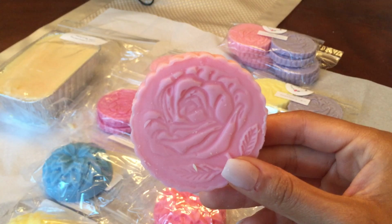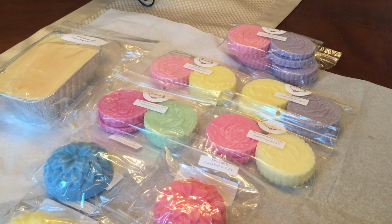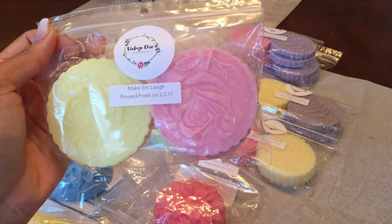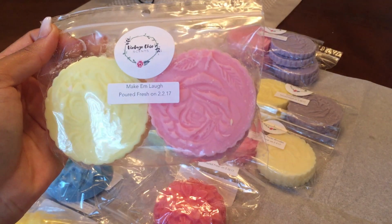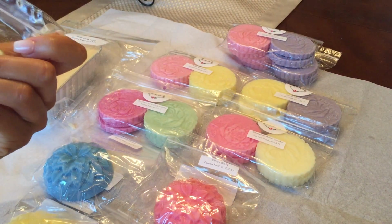And I'm not really normally a fan of pineapple, but I actually really like this scent. And I'm hoping that it gets kind of sweeter. The strawberry gets lost for me. I don't smell strawberry directly from that one. But if you like ginger ale scents and you like fizzy scents, and if you like pineapple, because you do get the pineapple, you'll probably like this one. And that's Make 'em Laugh.